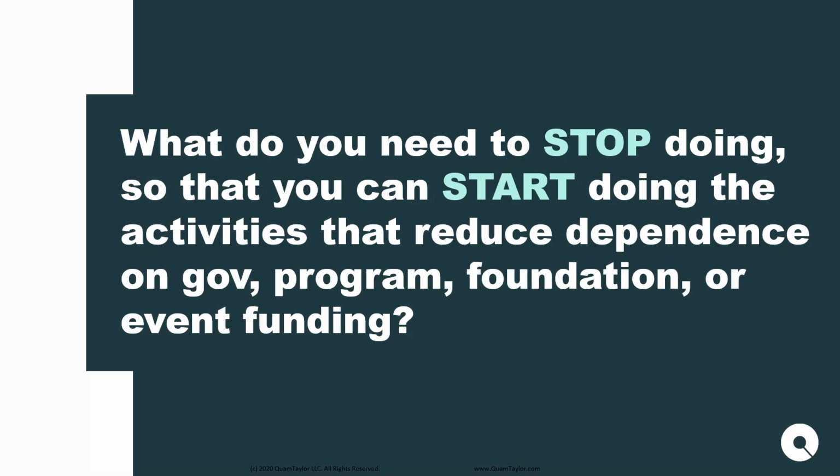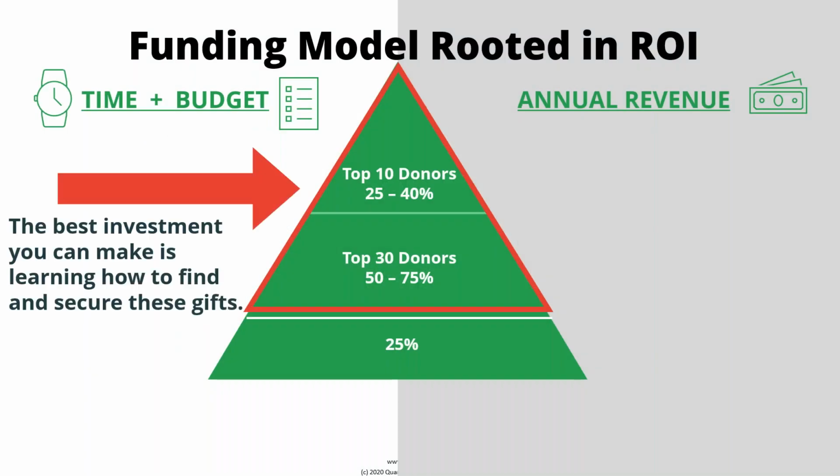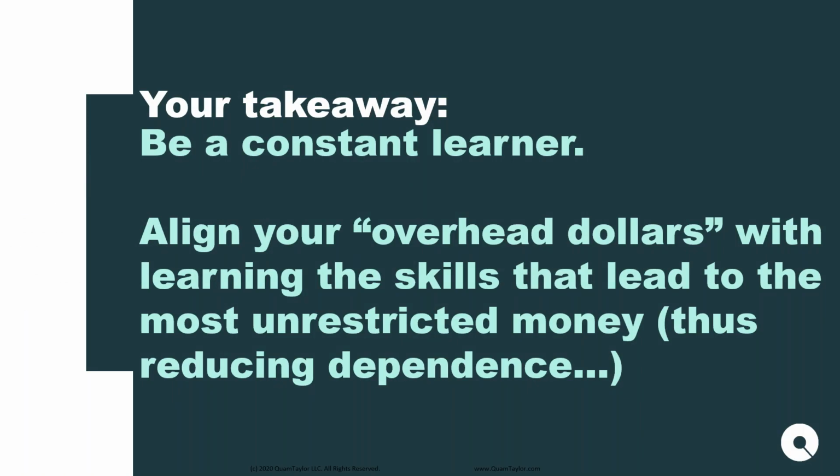And so I want you to think about the things you can stop doing and replace them with the things you can start doing that really do reduce your dependence on some of these riskier funding models. The best investment you can make is to really align your time, learn how to move into larger unrestricted gifts from those single source decision makers. So align your overhead dollars with the skills and the activities that attract your larger donors.